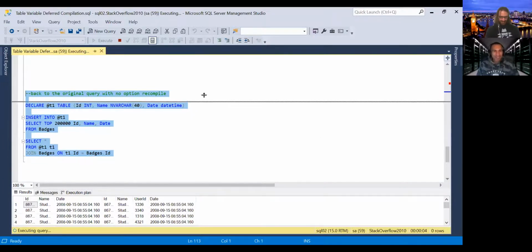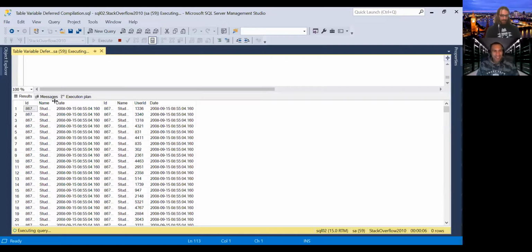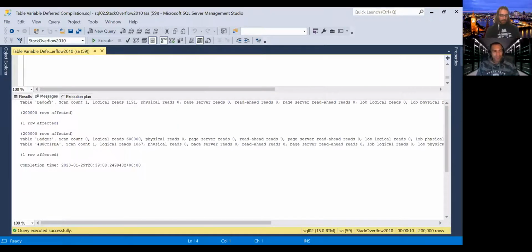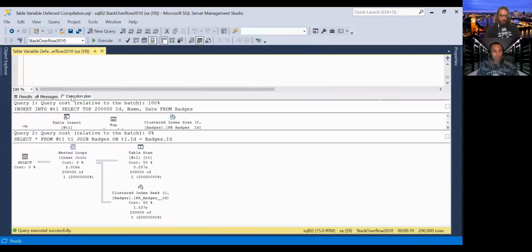Right, this time we've got execution plans on. First, let's have a look at messages. I put STATISTICS IO in just to see what sort of reads and writes we're getting. From the badges table, you can see we're getting 600,000 reads. Let's look at the execution plan.